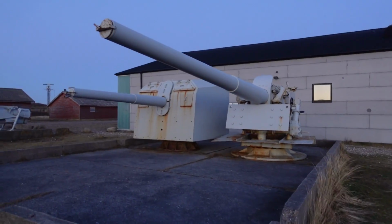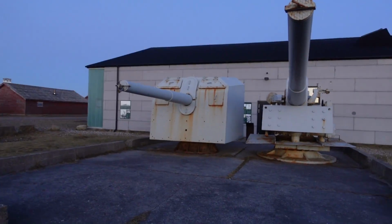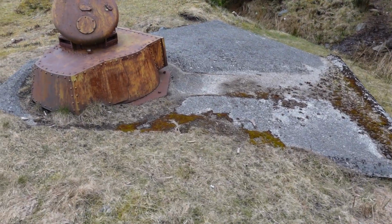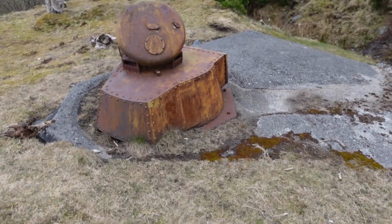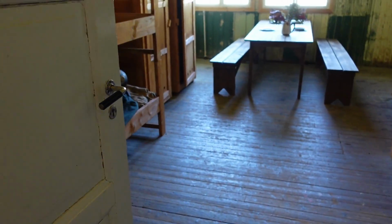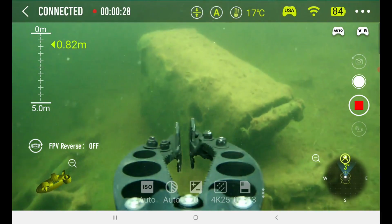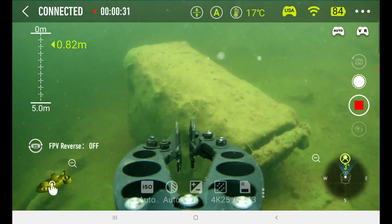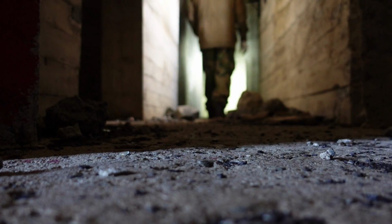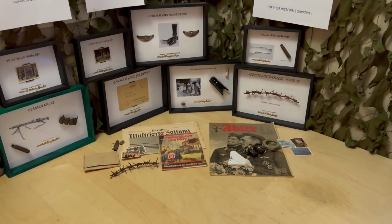And some of the guns that you see here were actually stationed at this coastal fortress. This is pure spectacular to find. What on earth is that? That is big. Oh yes, that's what it's all about.